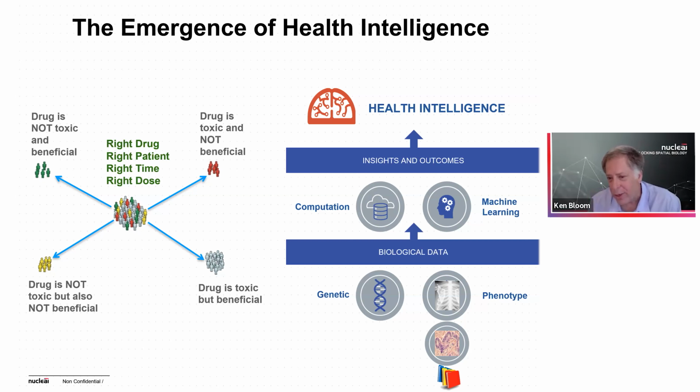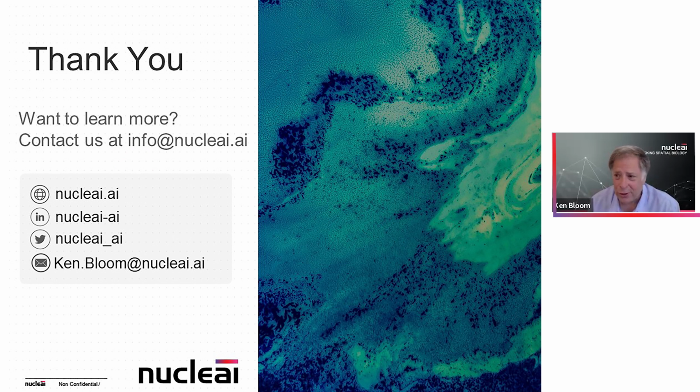And so what we're doing at Nuclei is providing that machine learning and computation today predominantly on pathology images, but we also combine that with other data sets that we get to truly give you the potential for health intelligence. So I'm going to end there. Hopefully, Oscar has been accumulating some questions. I think we've got a few minutes left, and I'll be happy to take any questions that you've got.